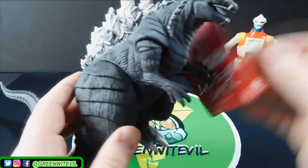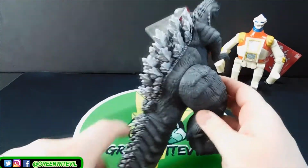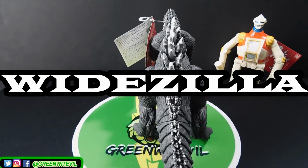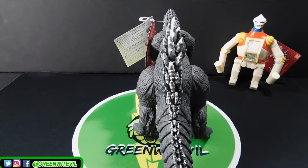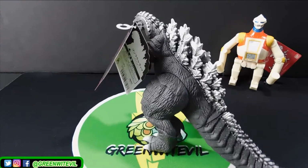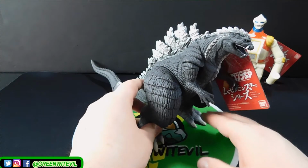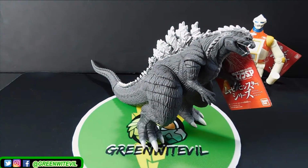But yeah. So this is chunky big Godzilla, as you can see. Look at how thick he is. He's such a thick Godzilla. It's crazy. And then what we'll do is we'll bring on a couple of special guests now. So here is our Godzilla Singular Point, obviously. We're going to kind of go down the line here with some special guests.